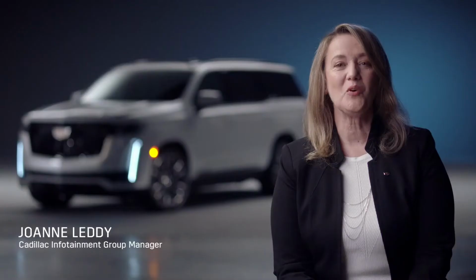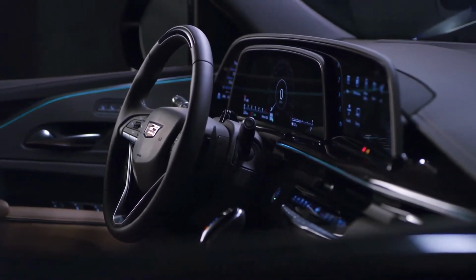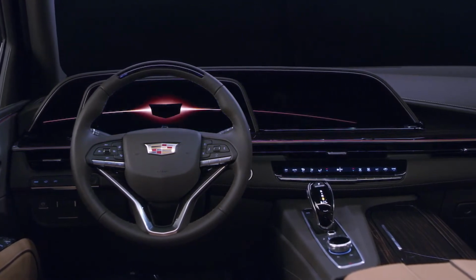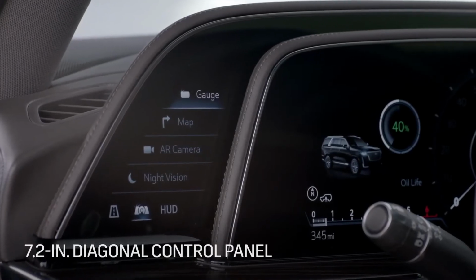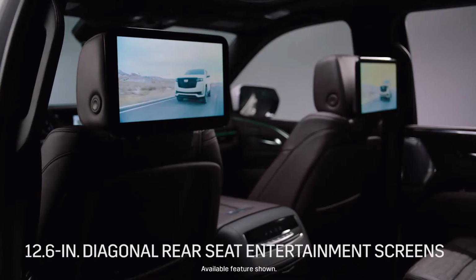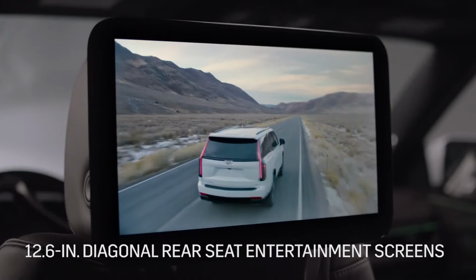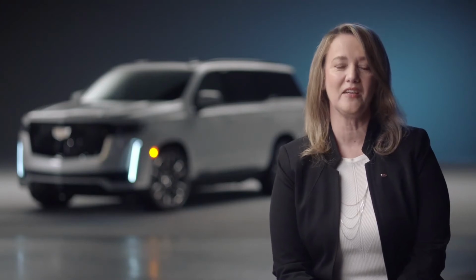Of course, as you enter the 2021 Escalade, you'll see our industry-first curved OLED screen with 38 inches of total diagonal display space. This beautiful screen has twice the pixel density of a 4K TV and enables bold imagery, perfect blacks, and the largest color range of all automotive applications. The OLED display consists of a 7.2-inch control panel to the left of the steering wheel, a 14.2-inch cluster display behind the steering wheel, and a 16.9-inch infotainment screen. The OLED display is complemented by dual individually controlled 12.6-inch rear seat entertainment screens that allow for a variety of connectivity options, including access to the onboard navigation system.